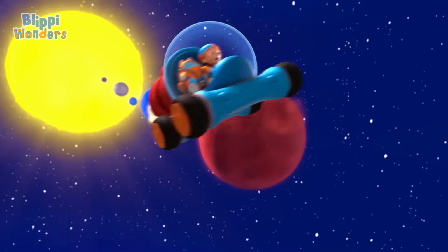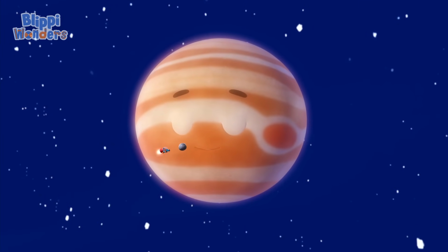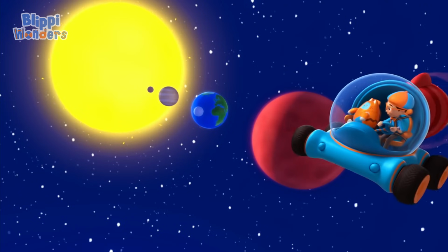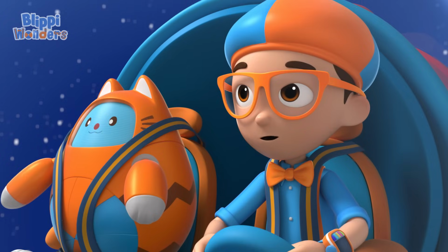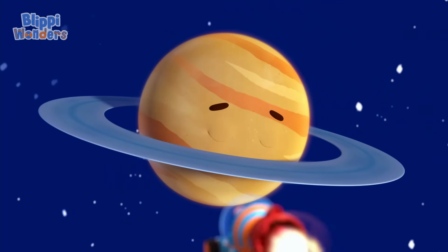Come on! Next up is the giant Jupiter, bigger than all the planets combined. He doesn't scare me, though. Whoa! We should go! We sure are a long way from the sun now. Welcome to Saturn and her rings. Whoa! They look beautiful. Can we get closer? Of course!